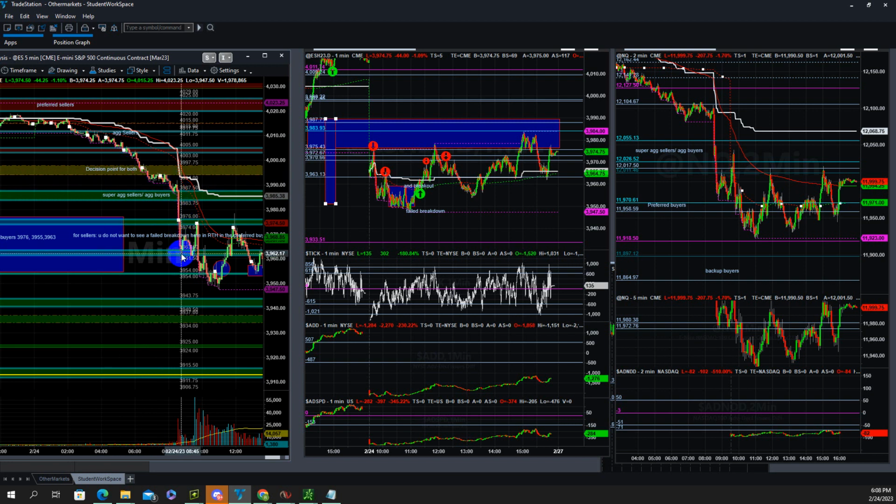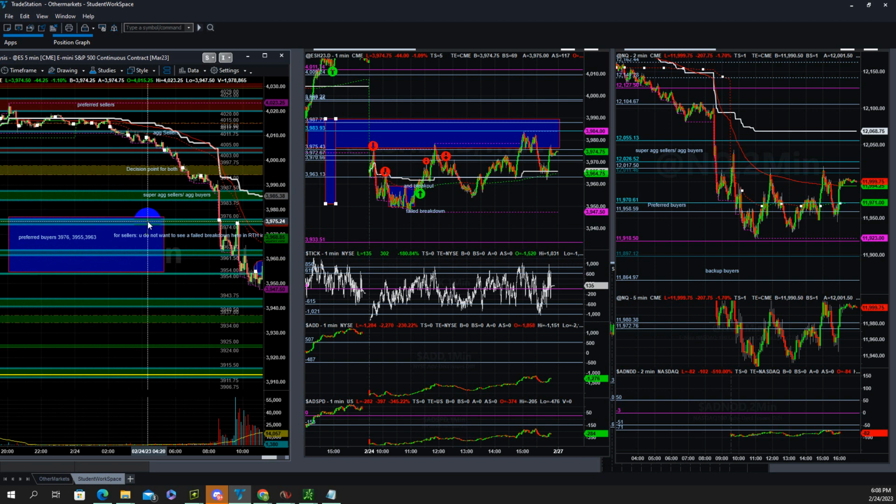Then price went down in the pre-market. When price went down that much, here is my running area for buyers. That was a backup buyer area yesterday. Today I kept it as a preferred buyers area. Look at the levels: 76, 55, 63. Price was here when I wrote the note. Now I will give you the specific levels: 76, 55, 63. And then I put the note also here.